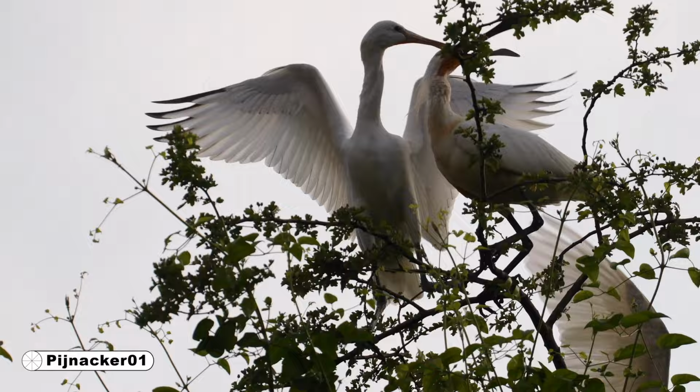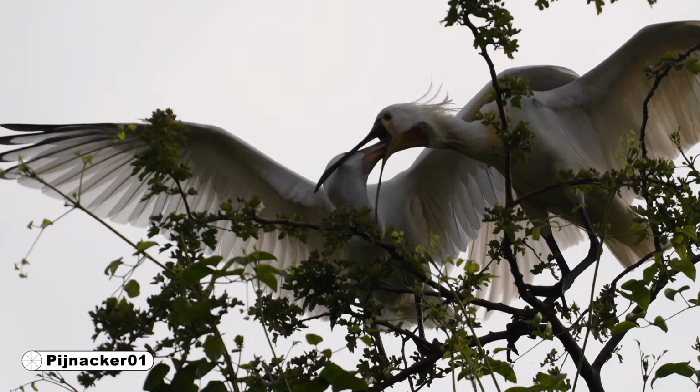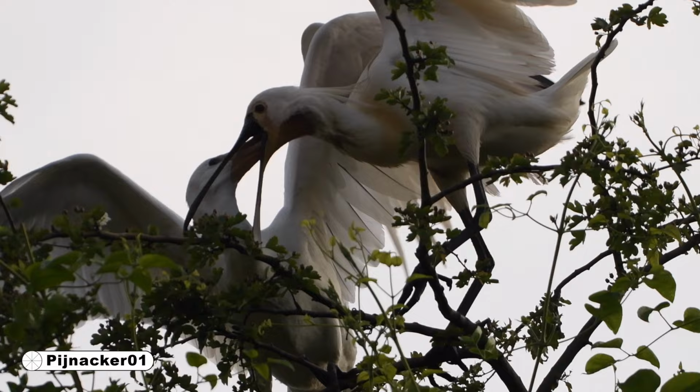Now this is very interesting. You see the adult bird to the right, and the young bird comes up to the left, and you see it's grabbing the food out of the mother or father's throat, basically. You see the beak goes right down the throat. Pretty amazing.